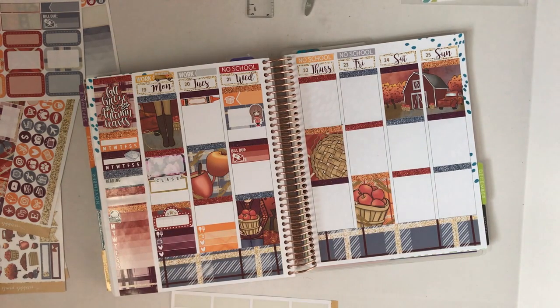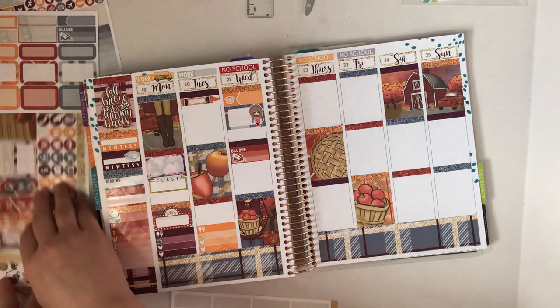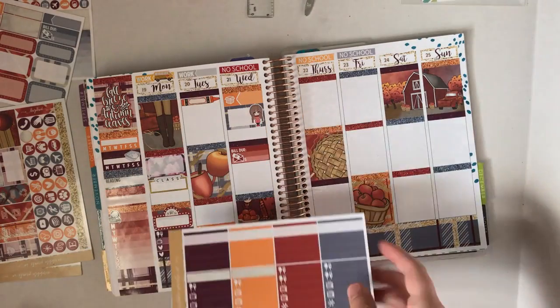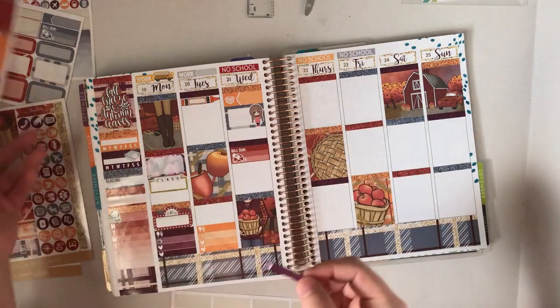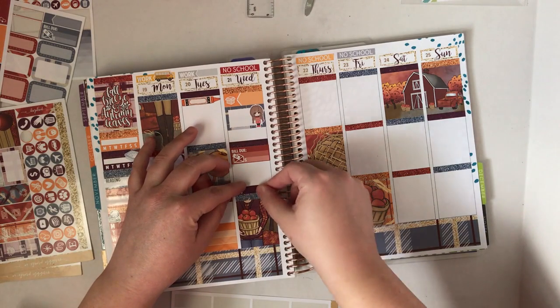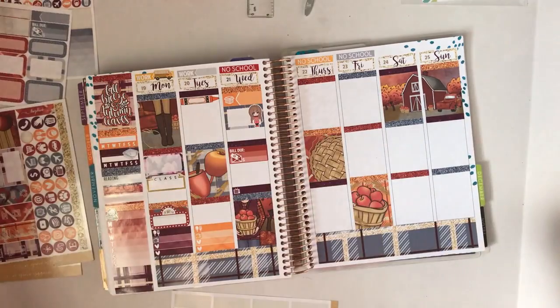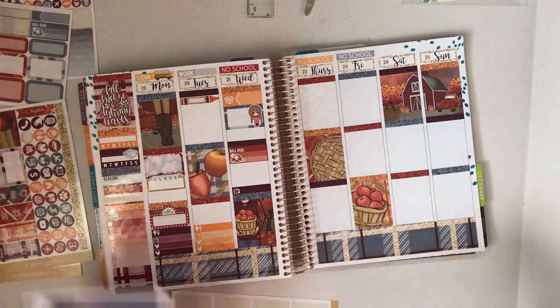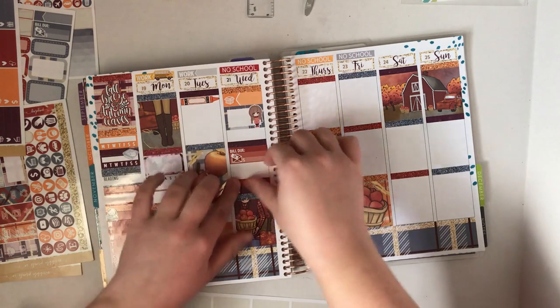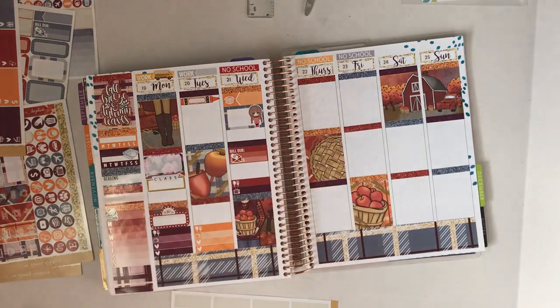Oh, goodness. And on Wednesday, American Horror Story had its finale. And the only other show that's on that night is Criminal Minds. So I'm going to go ahead and use a little TV, and we're going to use the dark purple one. And we're going to do that for Criminal Minds. I love little things. They are like my favorite thing to put down. And then we've got our meal for the week. So there we go. All right.